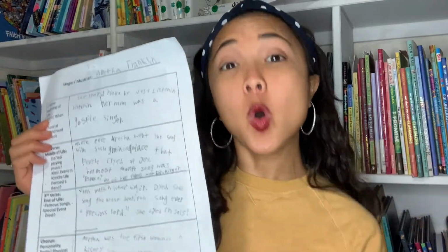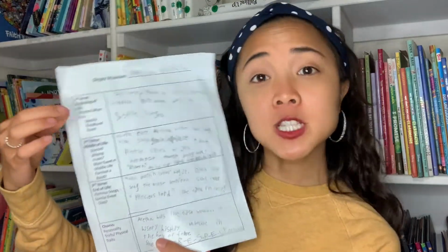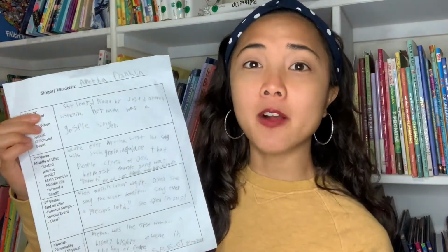You'll see they are so interested in songwriting, so I also wanted to give them some information about how you make a song. We started talking about verses, and how all songs have verses and a chorus that repeats. After we talked about that, I showed them the note-taking paper and showed them that the first verse of our song would be about the beginning of their life.